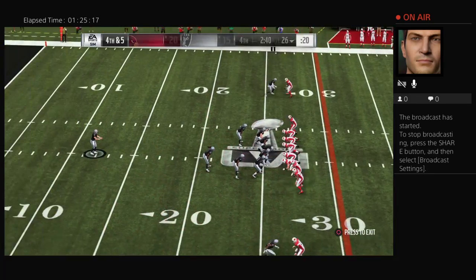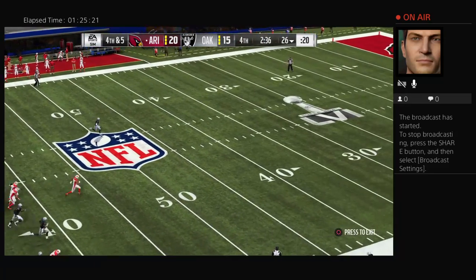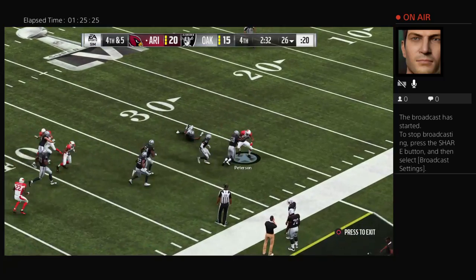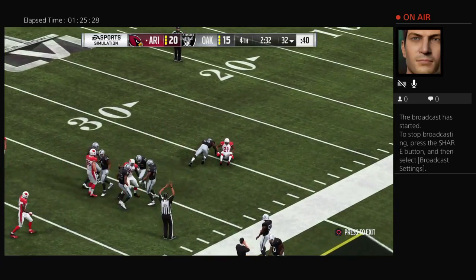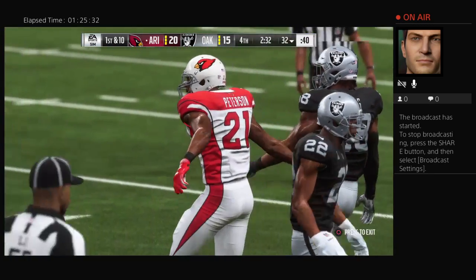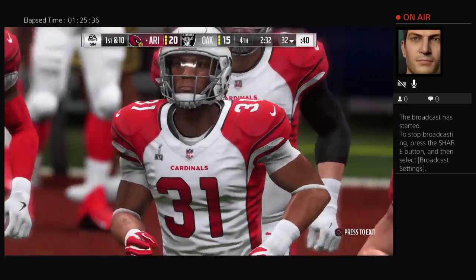Here now, Johnny Townsend, as he's on to punt for Oakland. On the return is Peterson. Give him 11 yards that time on the return. And the Cards will take over, 1st and 10. And the Cardinals getting set to trot out there now.